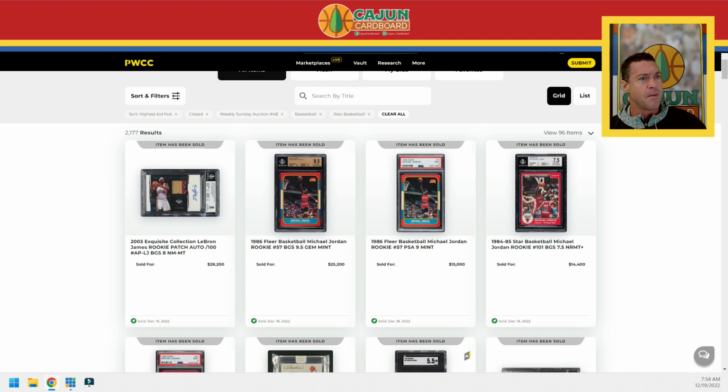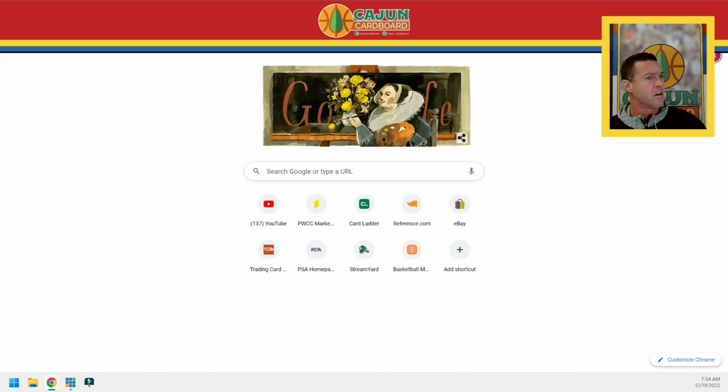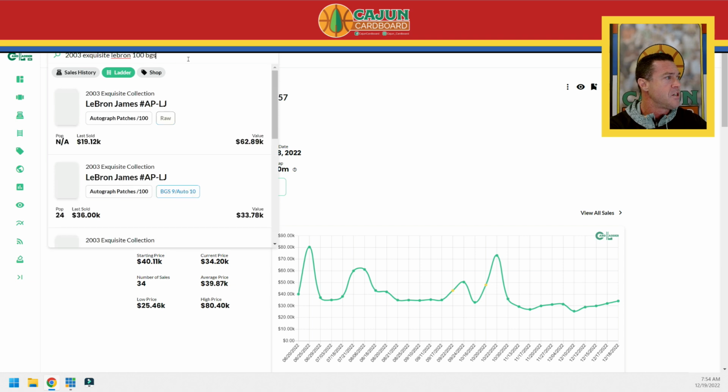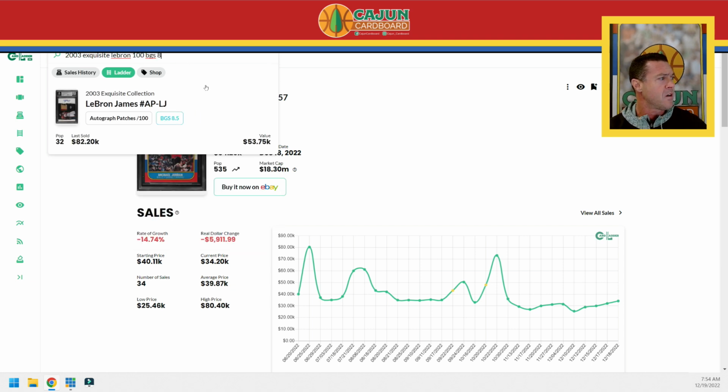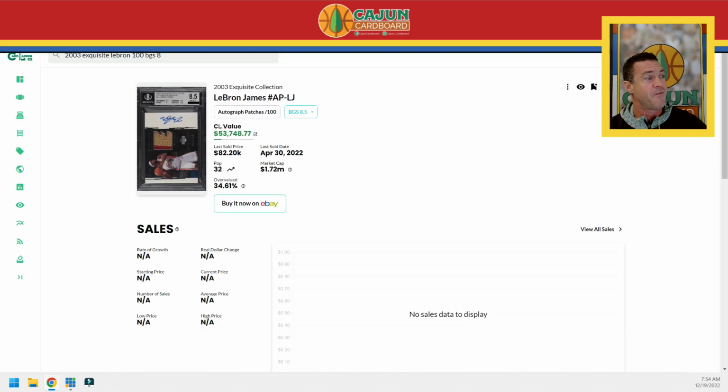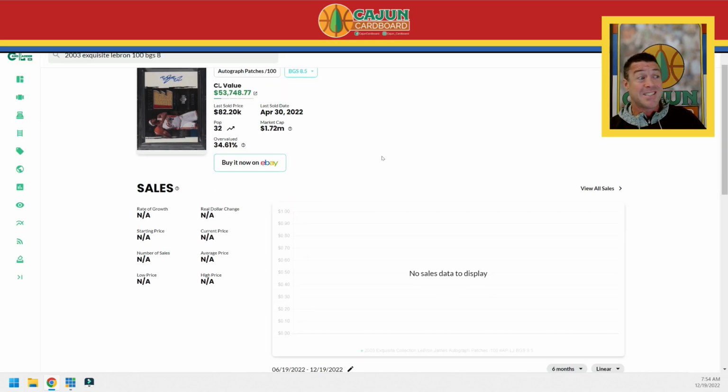I didn't look this up, and I'm not really sure why. Let's see if it's even in here. Well, let me just go here. 2003 Exquisite LeBron 100 BGS. What was it? 8? Was that right? I got an 8.5 here. What was this? This is a BGS 8, but I've got an 8.5 pulled up. The last 8.5 sold for $82,000.